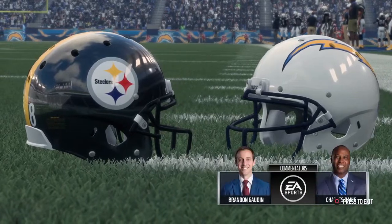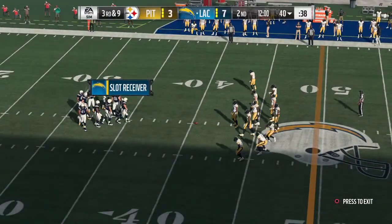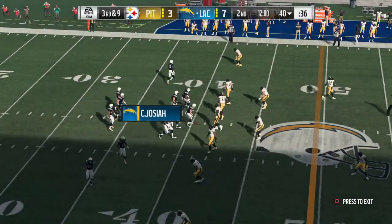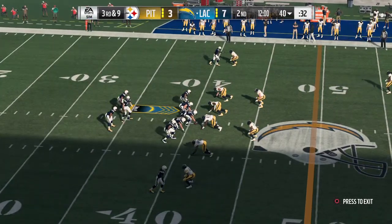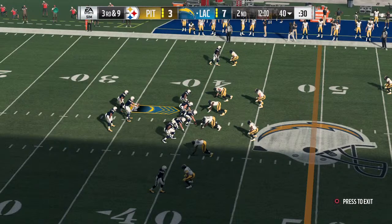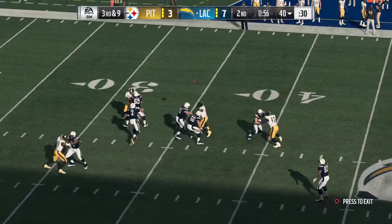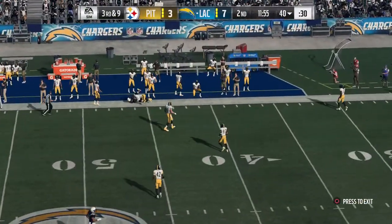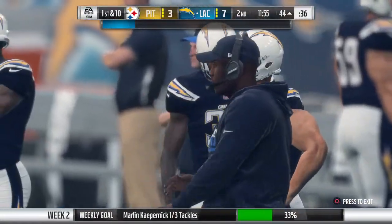Back now to begin the second quarter with Charles Davis, Brandon Gaudin. It's the Chargers here with a football. They're staring up at a 3rd and 9 to start it out. They'll look to throw here. He's got the hook up here on the comebacker, complete. The Chargers passing game rolling a bit here.